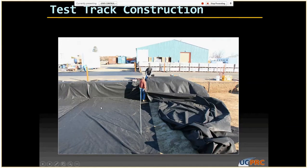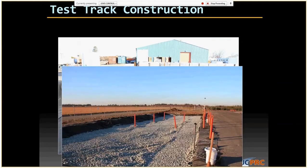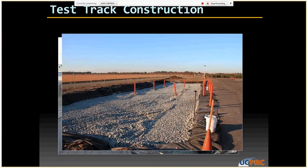That was followed by the installation of a textile. This was primarily just to prevent pumping of the fines from the surface back into the layer and preventing that reservoir layer from clogging, but obviously would still allow the water to flow through. Then the reservoir layer was brought in. These orange pylons here are where our instruments were for measuring the deformation in the underlying layers. I'll get to that in the next presentation.